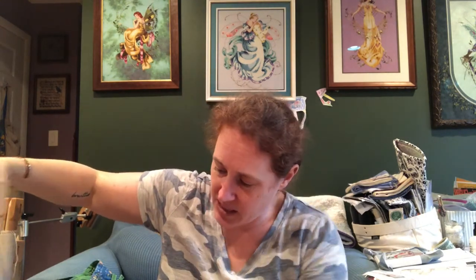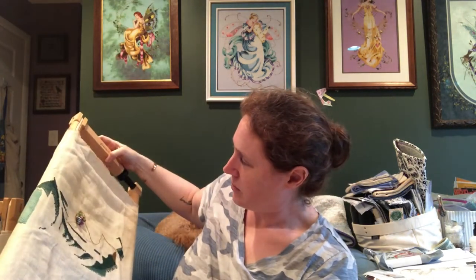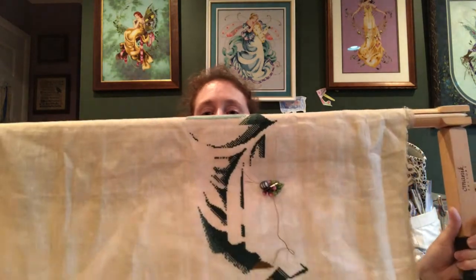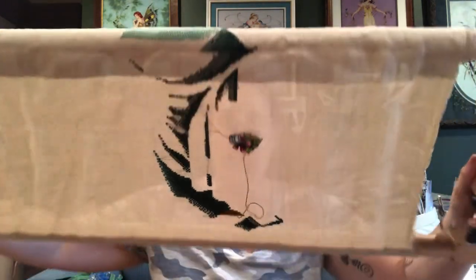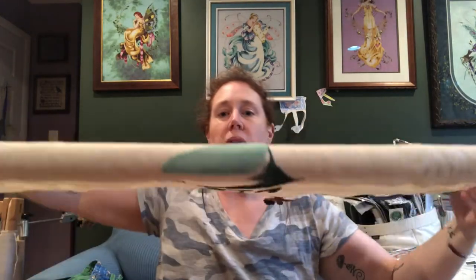I'm not really sure where to go next. I'm gonna show you some of the things that are on larger frames. And I'm not taking things out of the frames. Once I get something loaded in, I don't really like to mess with it. I'm not even sure which, oh yes I am. This is Damask Roses by Mirabilia. You can see I've got basically just up around the corner.